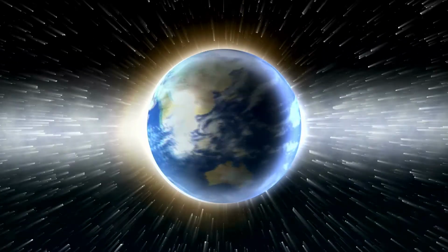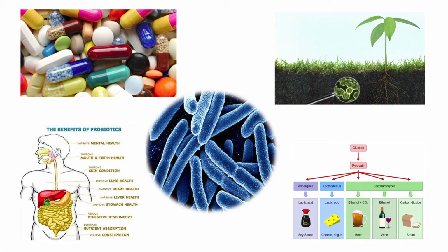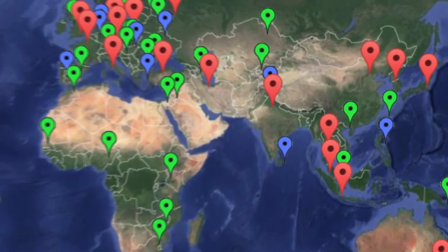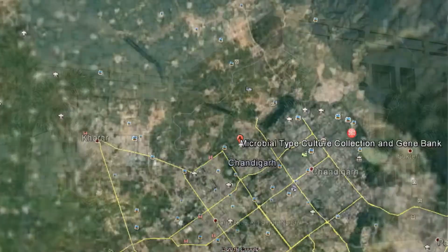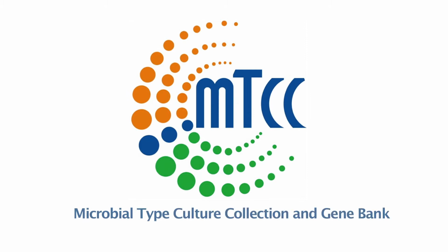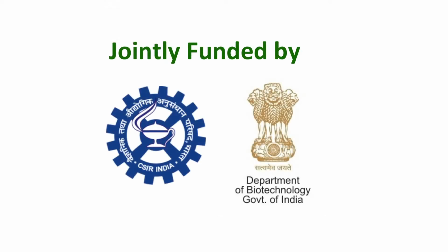Microbes are the most primitive form of life on Earth, and they are present everywhere in Earth's atmosphere. Considering the importance of microbes in research and development, about 750 bioresource centers for long-term preservation and maintenance of microbial diversity are established all over the world. Microbial Type Culture Collection and Gene Bank, called MTCC, a bioresource center and a national facility, was established in 1986 at CSIR Institute of Microbial Technology, with the support of CSIR and DBT.